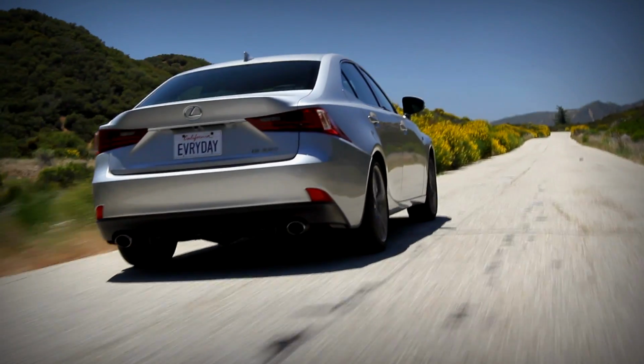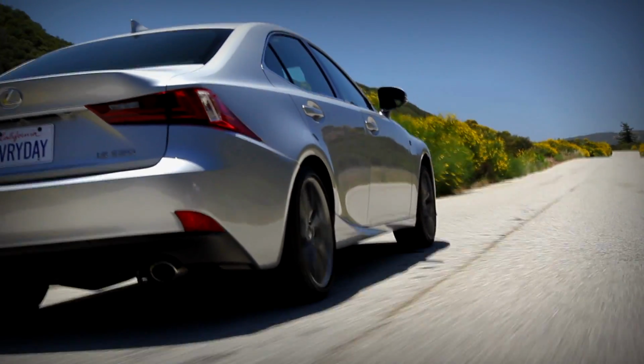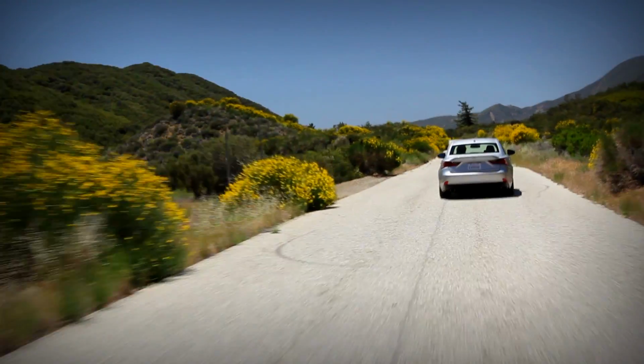When I picked this car up from Lexus, I was a little afraid because I just drove it normally and I was thinking, oh no, just another neutered Lexus that just doesn't have any personality whatsoever. Because to me, that's what Lexus has been. Just really nothing there, no character to speak of.